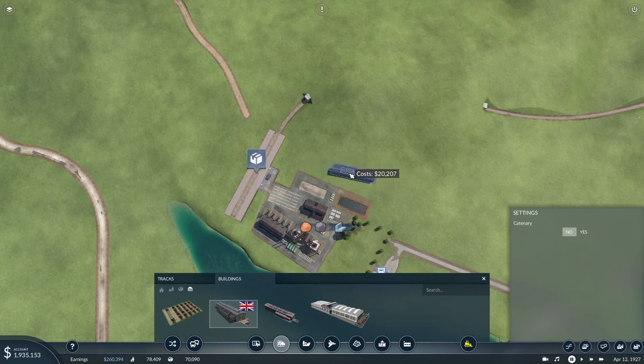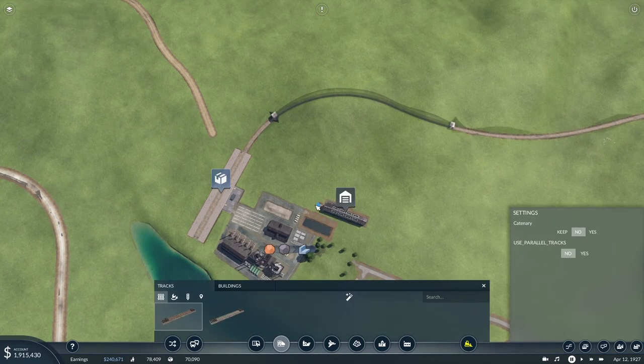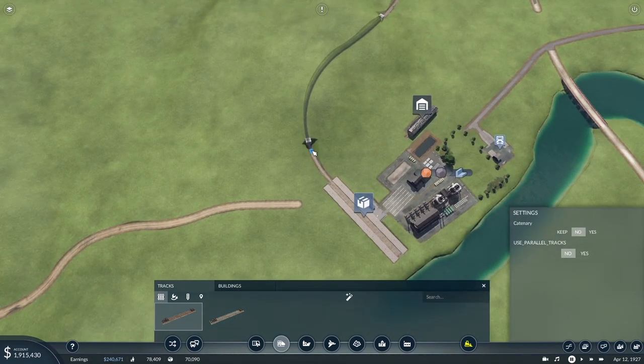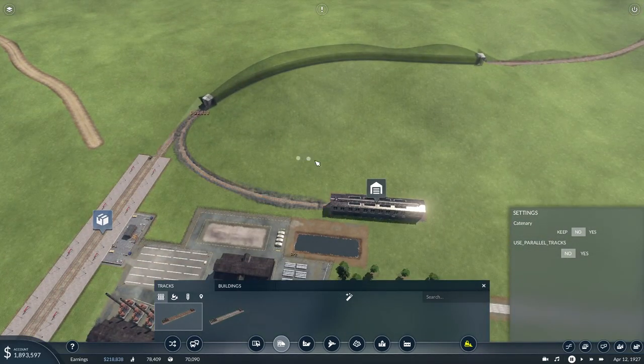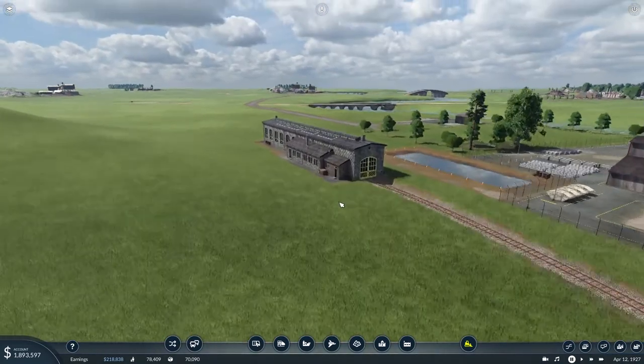And if I turn it around that way, is there any possibility I could get that track connected to the track coming out of the station? That doesn't cost me too much money either, actually. That's relatively inexpensive. If I place you down there, let's just try this, shall we? Ooh, no. Too much. No, not too much at all. Right, you'll do the job.